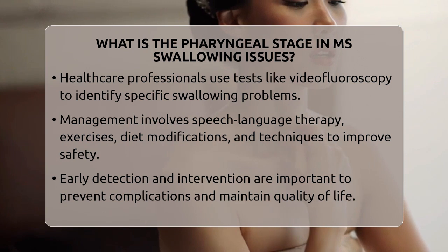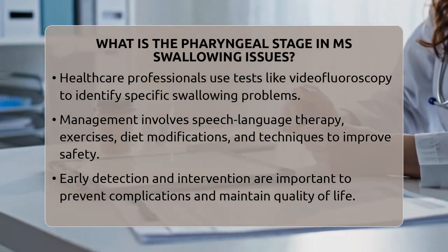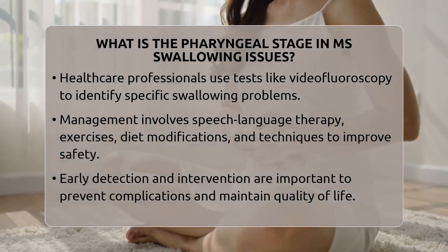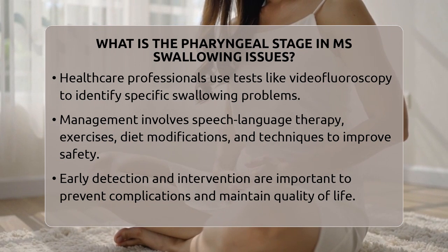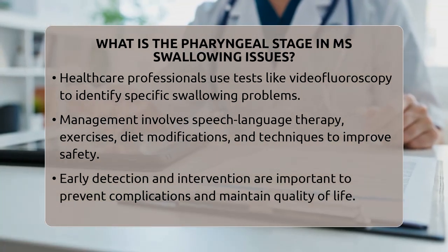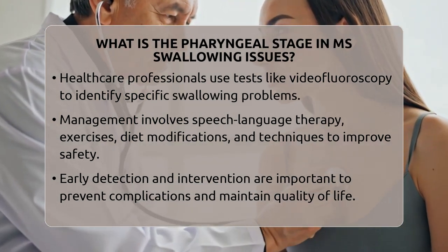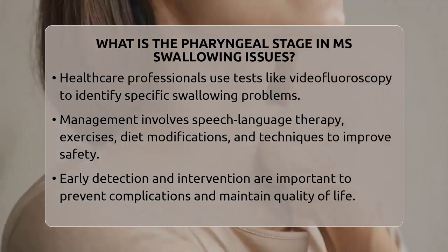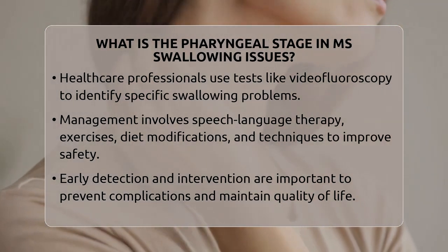Managing swallowing issues in MS usually involves working with speech-language pathologists. They can recommend exercises to strengthen swallowing muscles, suggest diet modifications such as thickening liquids to make them easier to swallow safely, and teach techniques to improve coordination. Early detection and intervention are key to preventing complications, maintaining proper nutrition, and improving quality of life.